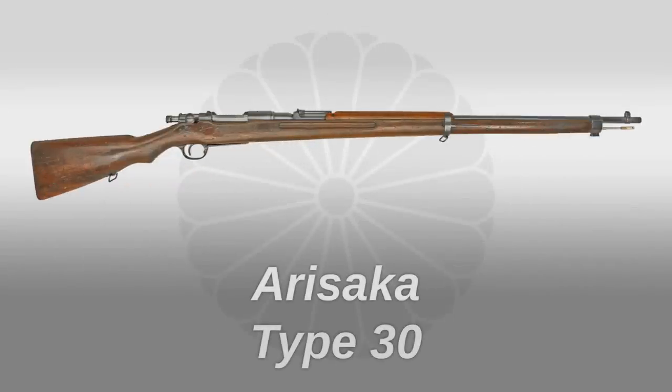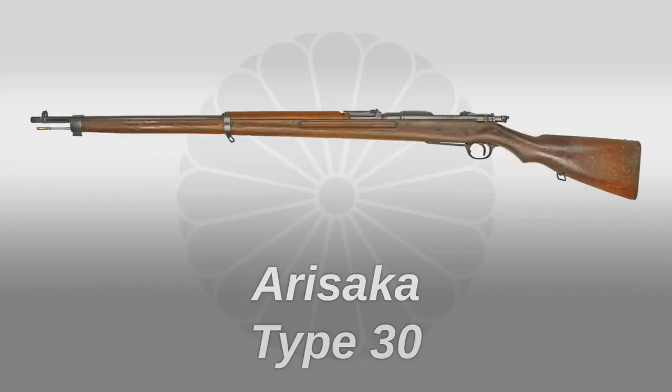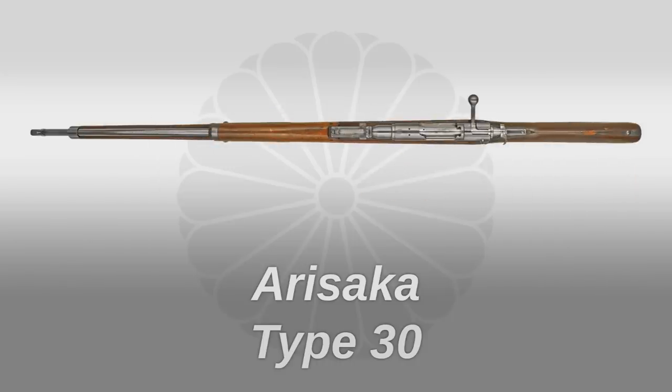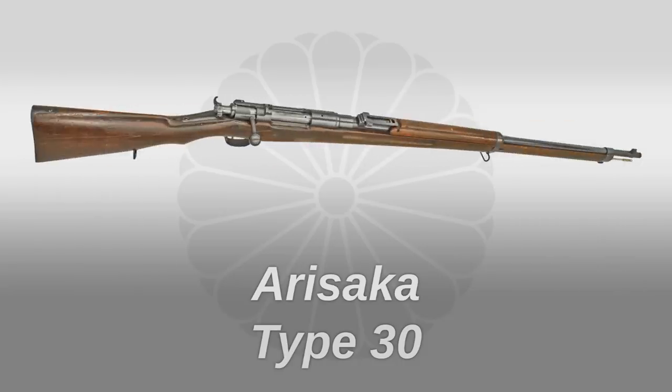Japanese Arisaka, Type 30. Japan would provide Britain with approximately 150,000 rifles and carbines during the early years of the war. These were a mix of the older Type 30 and the newer Type 38. We've chosen the less numerous and earlier rifle because, of the two, this one was only approved for naval service, whereas the 38 was common. Britain chose to name this the Pattern 1900 rifle, although it was adopted in Japan in 1897.